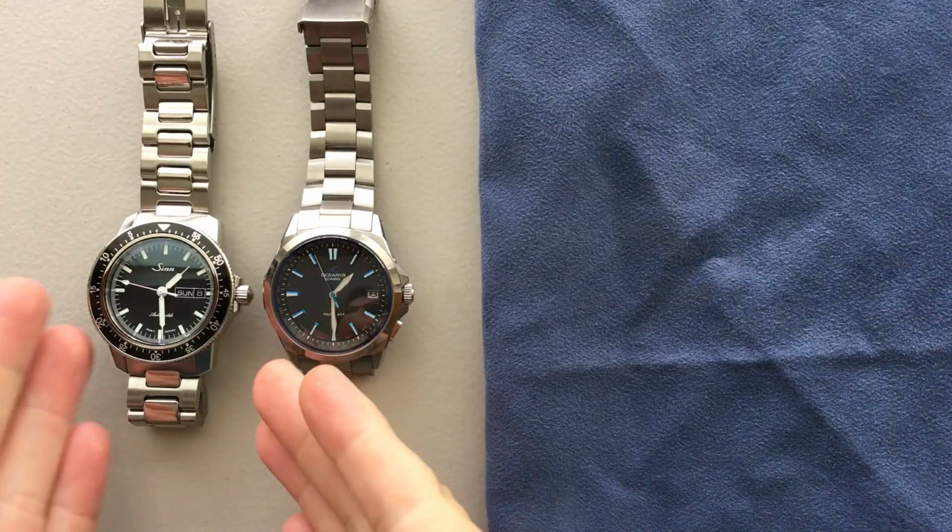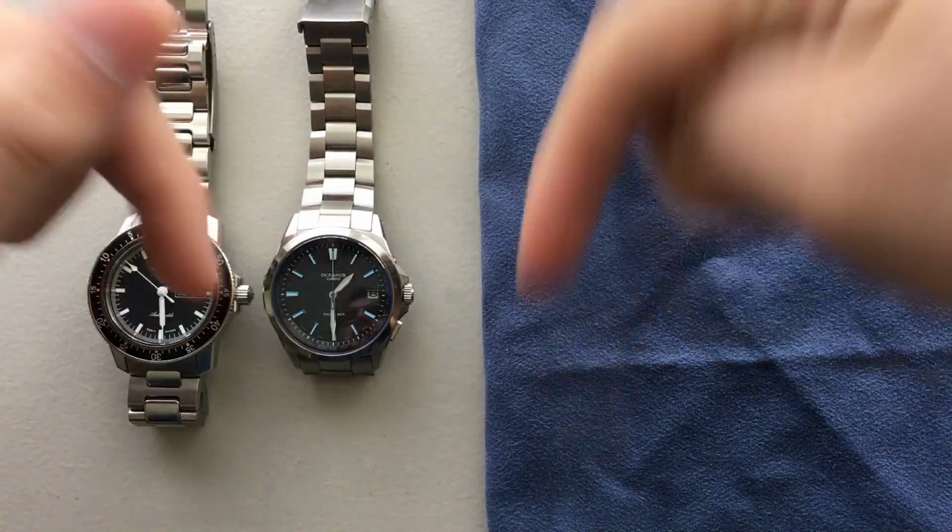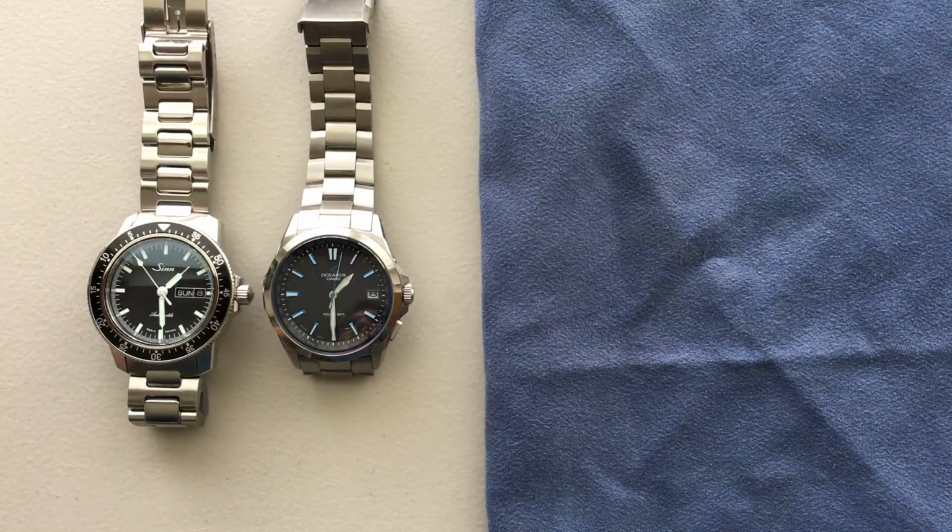I did an overview of how mechanical watches work and an overview of how quartz watches work. I'm going to link those down below in the little about box. And if you haven't seen those yet, you might consider checking those out first.